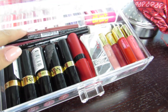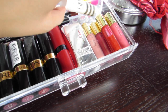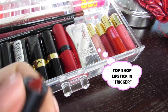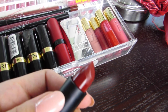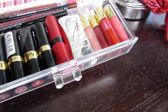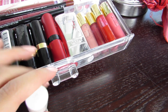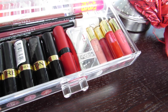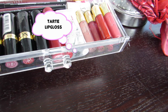Just some lip liners back there. I like lip liners sometimes. This is awesome. This is from Topshop, and it's a lipstick that is really pretty. My sister got it for me for Christmas, and it's this really, really pretty cranberry color, and it looks really nice during the holidays and fall, and it's in shade Trigger. So I like that. I feel like I'm talking about my lipsticks way more than my other makeup. And just some Tarte lip glosses.